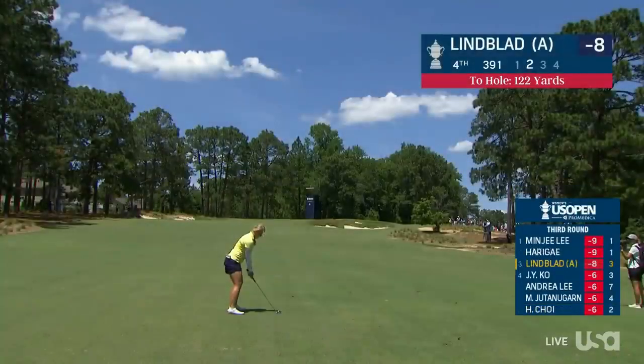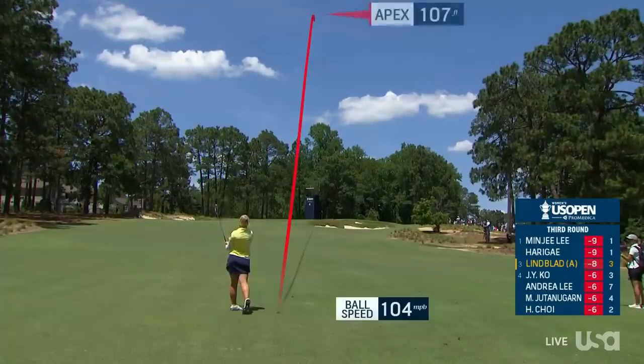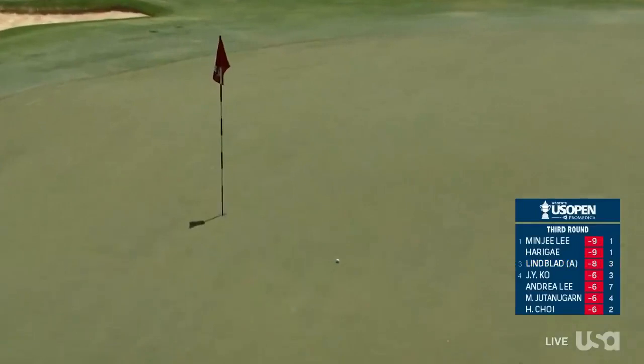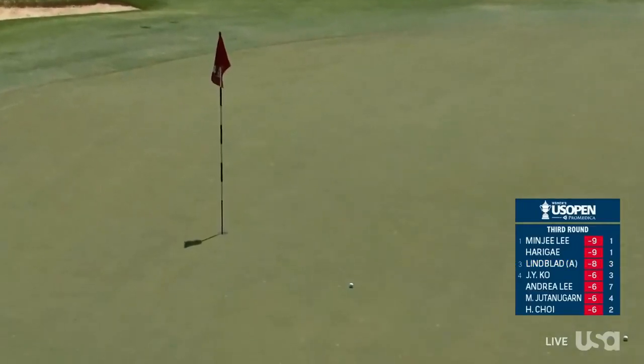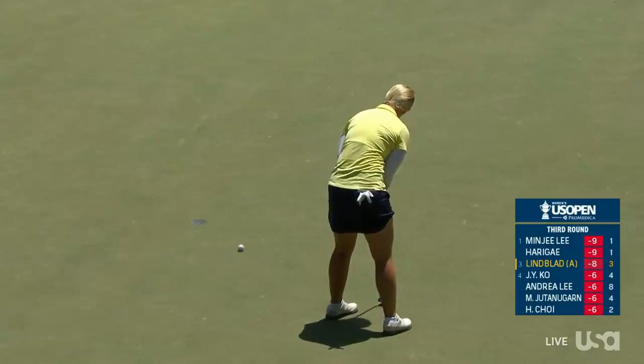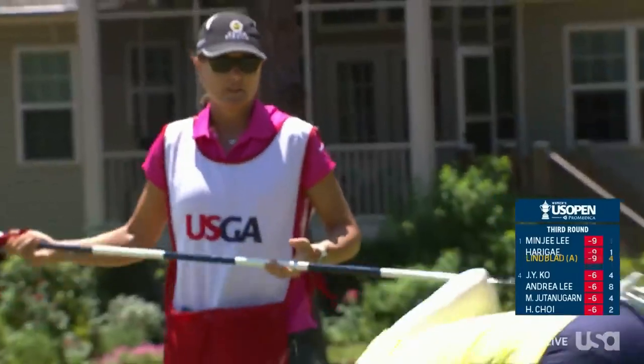To 4, and Lindblad won back. After a heck of a drive, only 122 yards remaining, which will help because she can launch it up in the air. Like that? Well, it's such an advantage. She already hits it high. You saw the apex, 107 feet in the air. Wow. She's tied the lead.